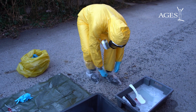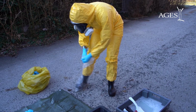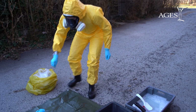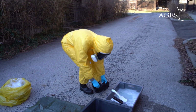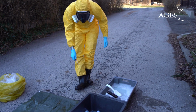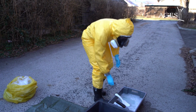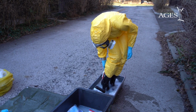Remove the boot covers and discard them into the biohazard waste bag. If they have been damaged during the visit and any muck or dirt has got into the treads of the boots, then remove this with the screwdriver or hoof pick before the cleaning step. Scrub the Wellington boots clean in the first disinfecting container, ensuring all visible muck and dirt is removed, including in the treads.